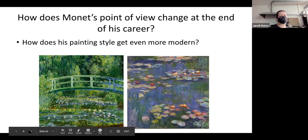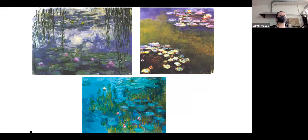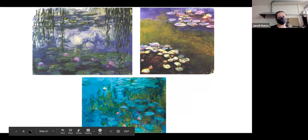So his images in his later career were a lot of close-ups of the landscape. So you could see the sky. You could see reflections in the water, right? So it's another kind of different point of view.